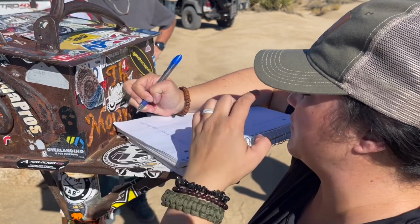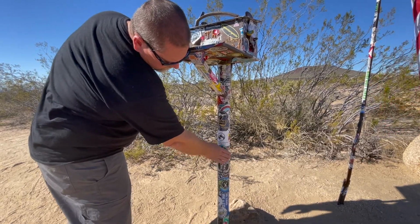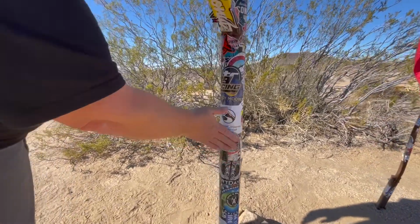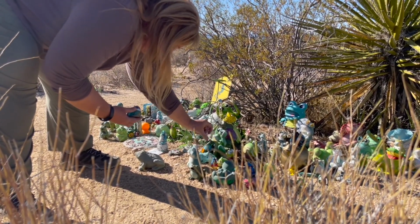Behind us, we made it to the mailbox. There it is. So you stop here, you sign it, and the National Parks picks it up and keeps an update. People put stickers on. You might find ours on there. We actually left something in the mailbox too. This is a great little area. We stopped here for lunch. Everybody's refueling. Off in the distance is another little fun monument, where people leave little goodies. You'll see that later on. But it's a great stopping point for lunch, right off the trail.